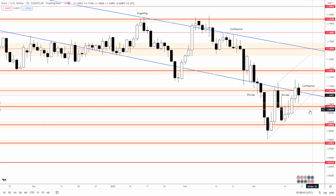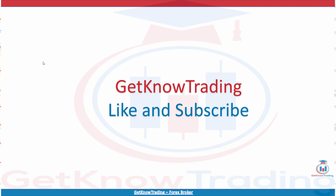For the stop loss, the price should not reach this level here, so 1.08846 would be the stop loss level if the price managed to create some kind of bullish price action signal around 1.09860. That is all from today's analysis.